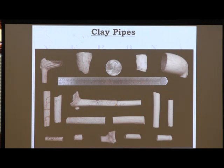Originally, before I started this project, I used to think, oh, clay pipes, that's like Revolutionary War stuff. And it turns out that clay pipes were in use from the late 1500s, actually up until the early part of the 20th century, although that's pretty uncommon. But I guess the point is that during the 1800s, they were quite common.